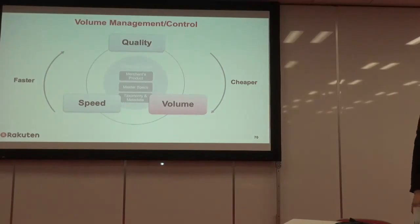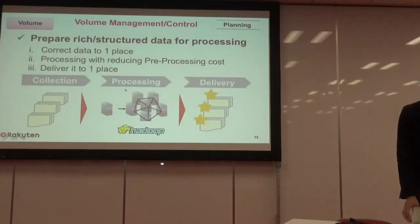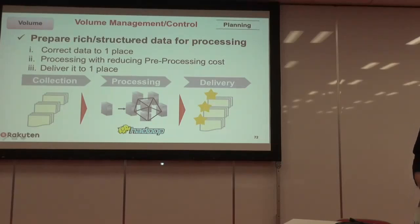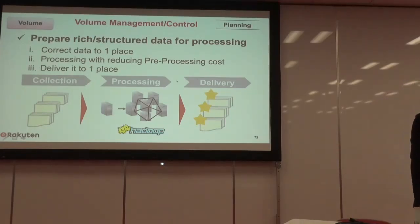And next is volume. As I said, Rakuten Ichiba has 230 million items, 2,300,000 products. And a very important point for volume control is to prepare rich structured data before processing. So after getting rich data, collect data in one place and do the processing. In the case of Rakuten, we are using Hadoop to process those data. And after that, delivery to one place, I'll explain later. If we store the data at one store point, we can use it on the front side more easily.